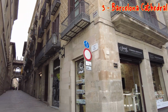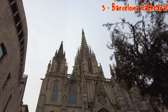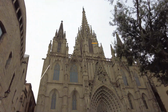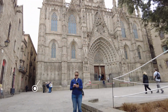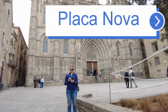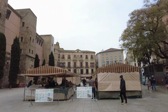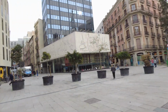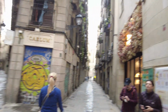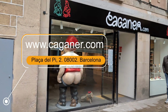At Plaça de Sant Jaume, we turn left and make our way to the front of the beautiful Gothic cathedral. Entry costs €16.50, which includes access to the rooftop, but it doesn't open until 10 a.m. With the front of the cathedral ahead of you, to your right is Plaça Nova, and we head back to rejoin La Rambla this way. It's worth considering going via Plaça del Pi, if only to stop at this shop on the way.